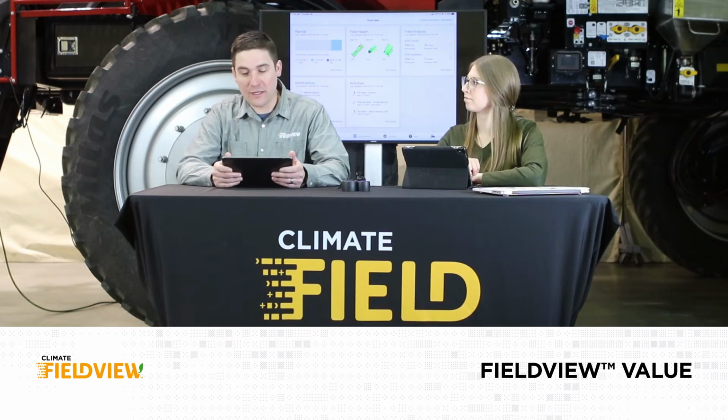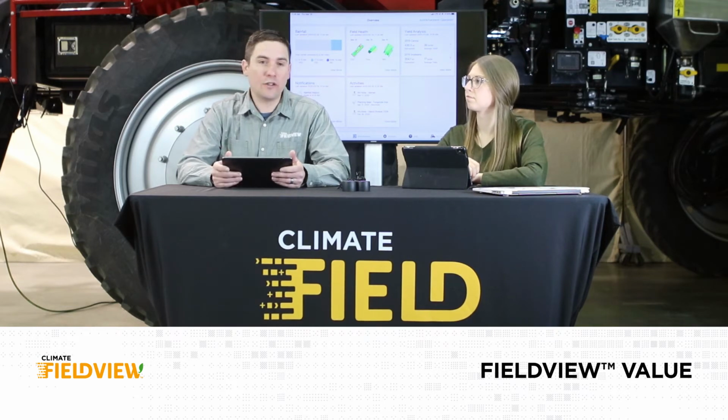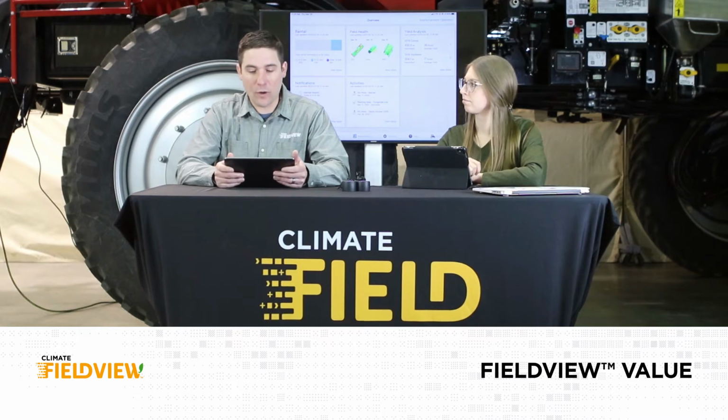You can even set up alerts. So if you didn't want anybody to seed your canola over 4.2 miles an hour, you could get a text message alert every time they do, or an email alert, just so you know that things are getting planted or seeded the way that you want.